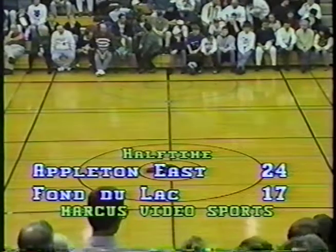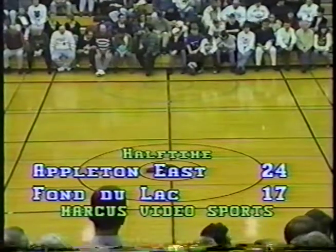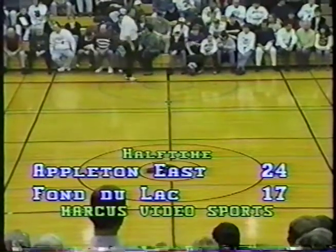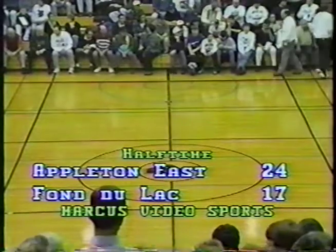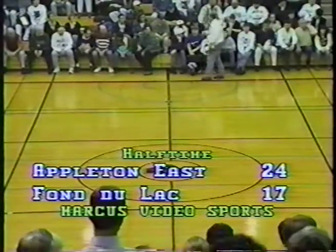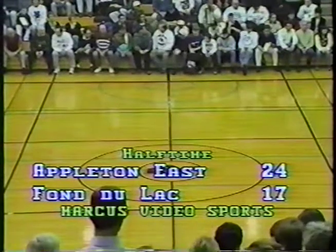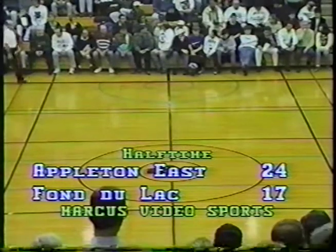I don't think that they've given us too many open looks at all on the three-point shot, or any perimeter shot for that instance. When we swing the ball and get it to that perimeter area, they are making a definite effort at running at us with the hands up, and I think it's taking us out of that. And Fond du Lac certainly is going to adjust that, as well as make other adjustments in the course of this halftime right now to get themselves back in this game.